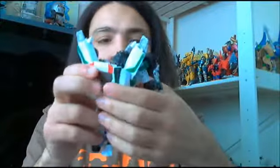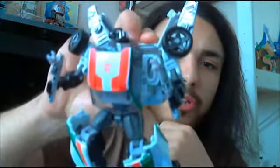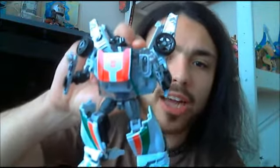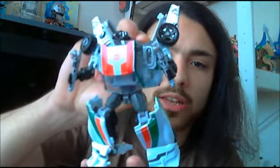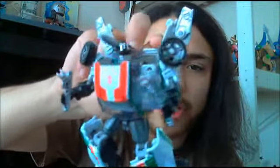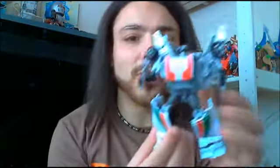But I really, really like this toy. The color scheme on this figure is perfect. Well, great. The color scheme on this character is great. The color scheme on this toy is great. The mold, I did have some problems at first, but it's well selected. The detail is very, very nice and visible for all people to see. It just looks, this is everything that Wheeljack should be. And in a lot of ways, this toy, I could say without any shred of a doubt, is a little bit better than the G1 toy in some way or another.